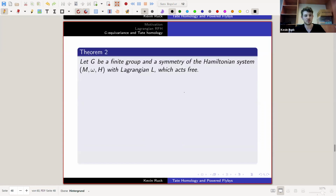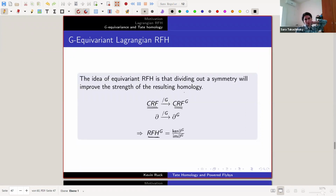And could you just maybe quickly say what's the G in the example of this 3-body problem? Yeah, so I will come to this later, but it will be a Z2 action.